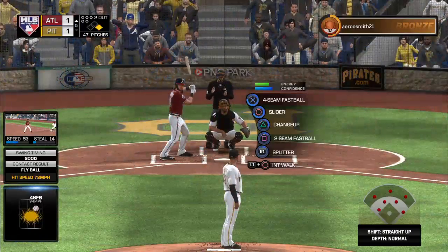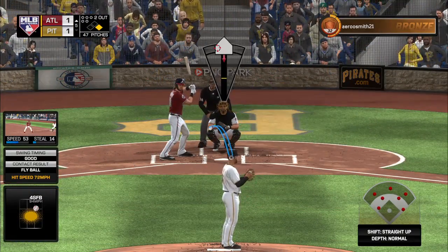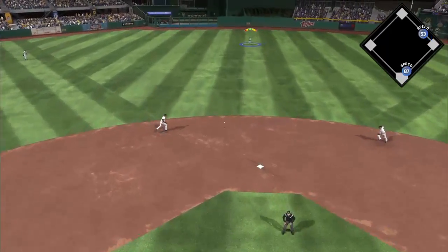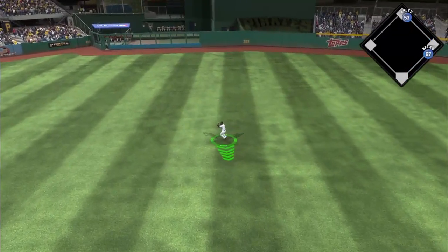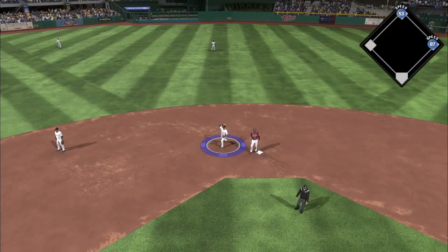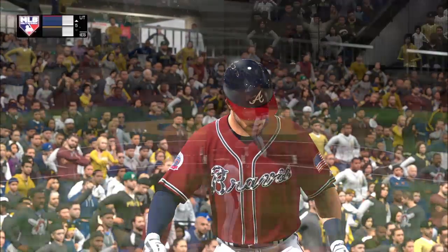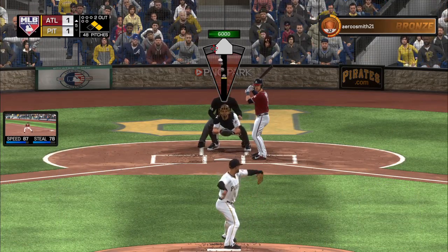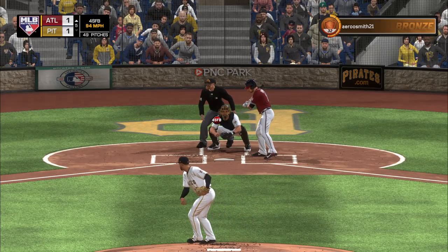Stepping up now, Travis Jankowski. He singled his last time up. And this is lined right back up the middle. And that falls in for a solid base hit, his second of the night. Ready now, Dansby Swanson. And we'll see what he can do here with a pair of runners on base and two gone here in the 5th.